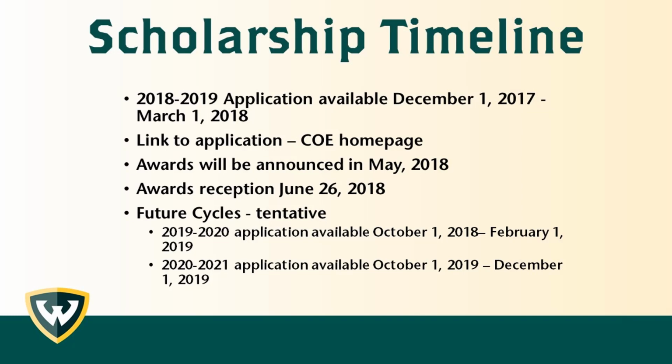Tentatively, for the next couple of years, the 2019-2020 applications will be available earlier, from October 1st, 2018 through February of 2019, and future 2020-2021 applications are available from October 1st, 2019 through December 1st, 2019.